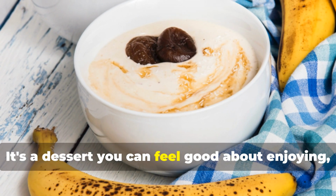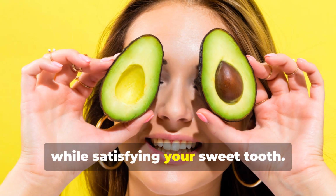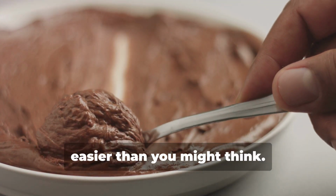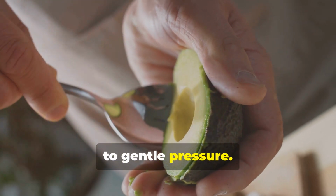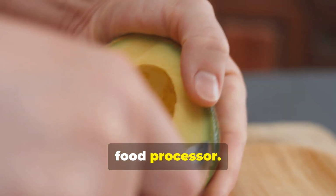It's a dessert you can feel good about enjoying, knowing that you're nourishing your body while satisfying your sweet tooth. Making this avocado chocolate mousse is easier than you might think. Start by selecting ripe avocados. You'll know they're ready when they yield to gentle pressure. Scoop the avocado flesh into a blender or food processor.